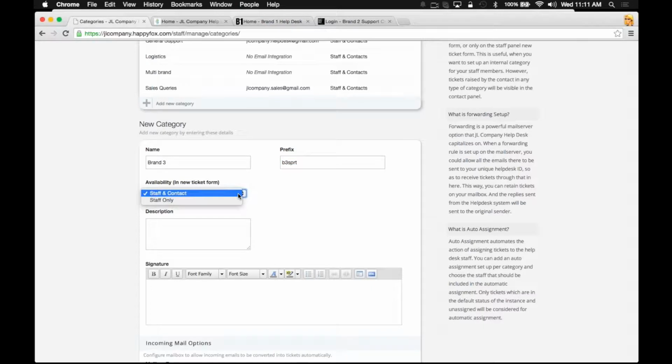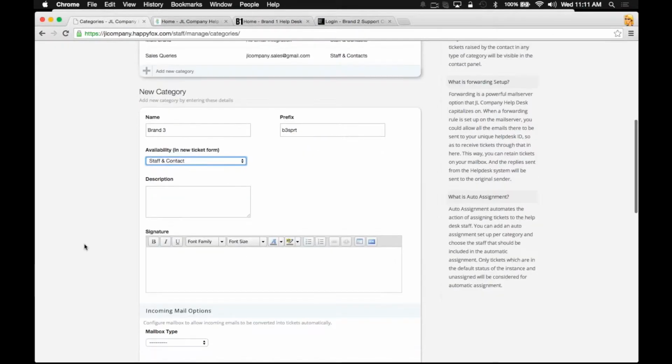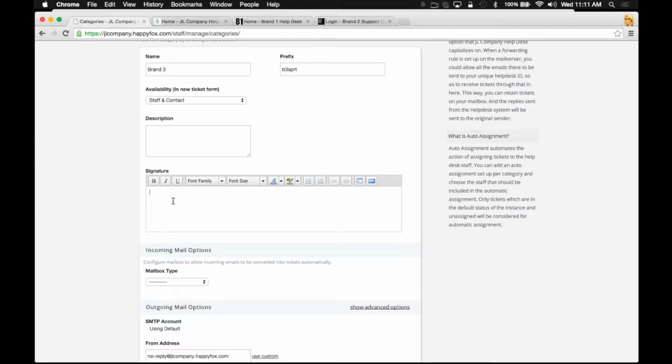Then you're going to select whether or not this category is going to be viewed by staff and contacts or just staff. I want my contacts to be able to see this. You can enter an internal description here. You can enter a signature for this category and use the rich text editor. I could just say thanks, brand 3 support. Anything you want. You could add some HTML in there as well if you'd like.